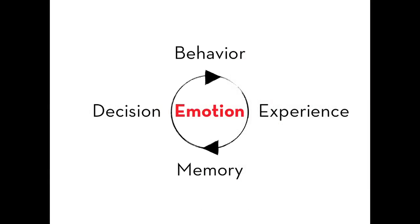It's been around for years. Lots of other designers have talked about it. But I think it's important to bring this discussion back up this year. So I think of emotion as central to how we make a decision, the behavior that we decide to do. And then our experiences, you can think of them as a series of behaviors stitched together, whether you're actually experiencing them or imagining them, and then they ultimately influence your memory. So I think this infinite loop that happens in our everyday life, emotion is really core and central to it.